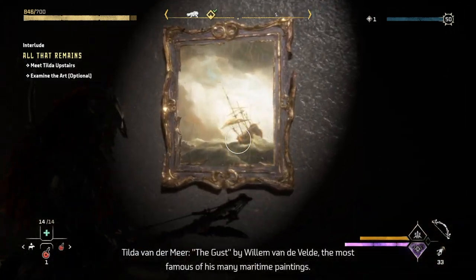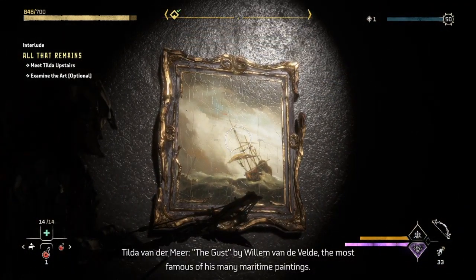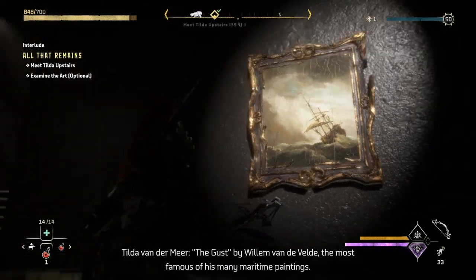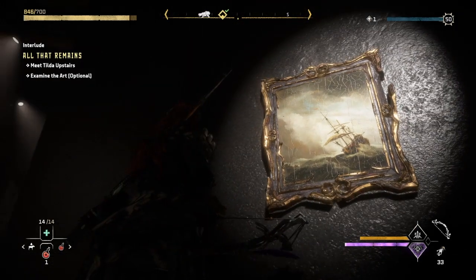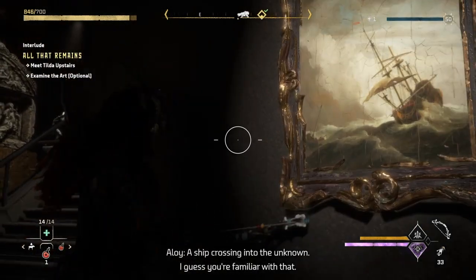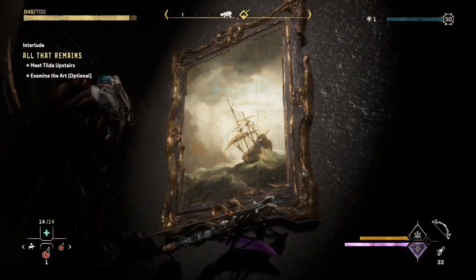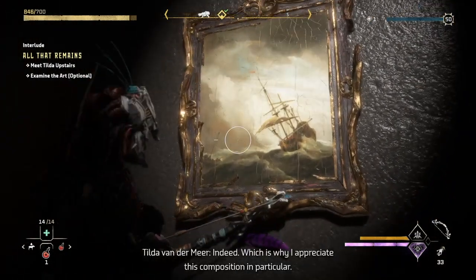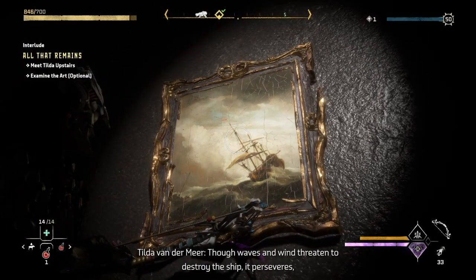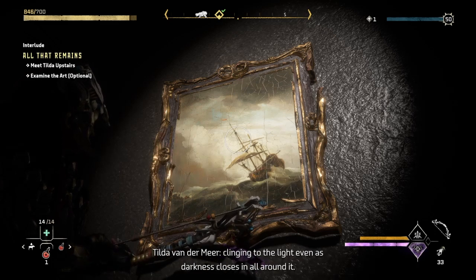The Gust by Vanda, the most famous of his many maritime paintings. A ship crossing into the unknown. I guess you're familiar with that. Indeed, which is why I appreciate this composition in particular. Though waves and wind threaten to destroy the ship, it perseveres, clinging to the light even as darkness closes in all around it.